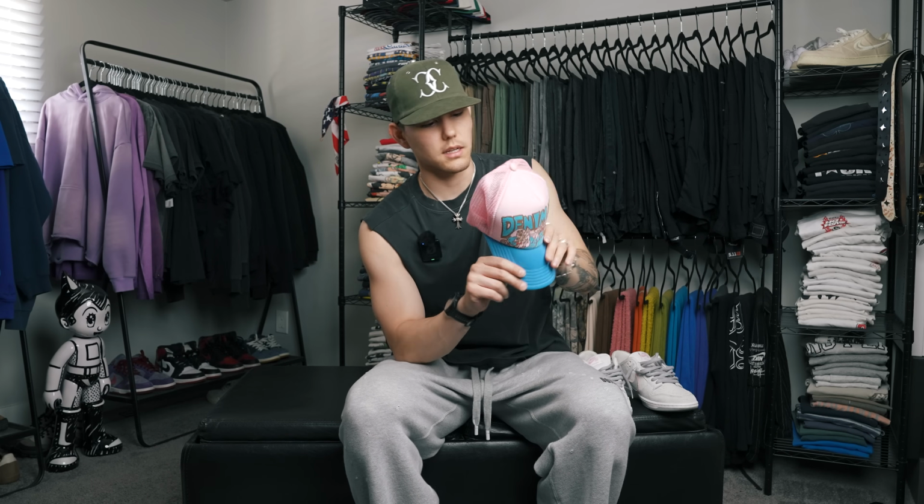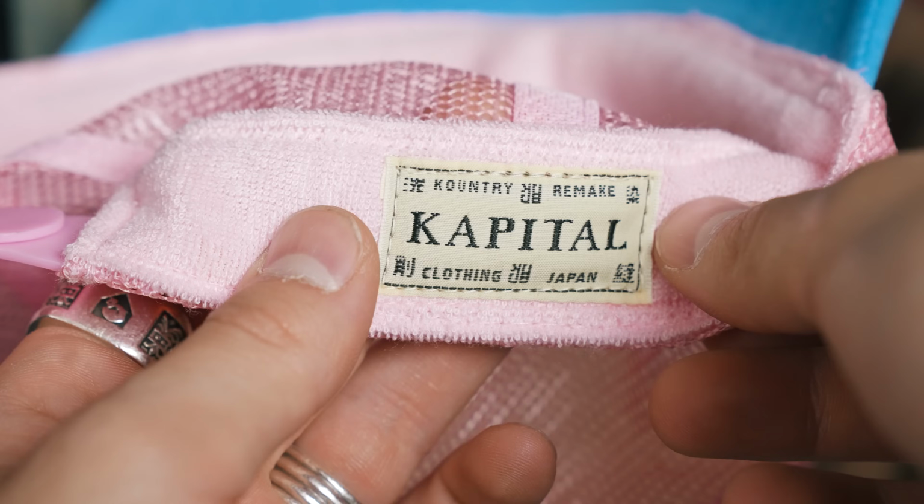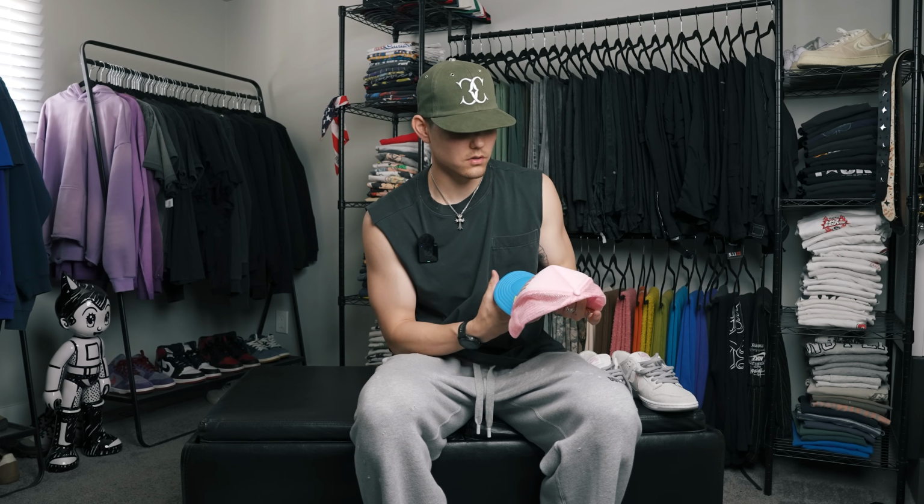Paired that with this pink and blue Capital hat. This one's pretty sick. Shout out to my homie Tony for gifting this one to me. Don't really wear it too much, but figured it would be a nice little way to add some color to Saturday's outfit.